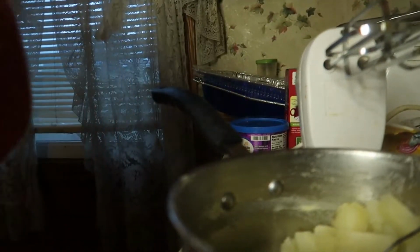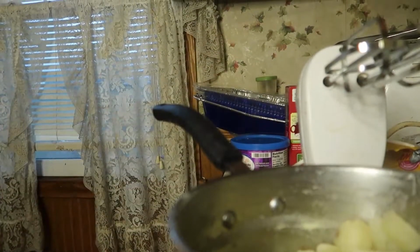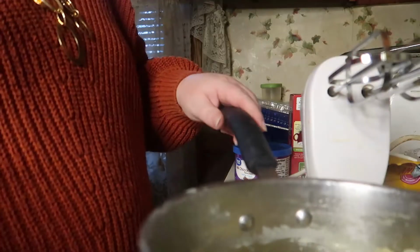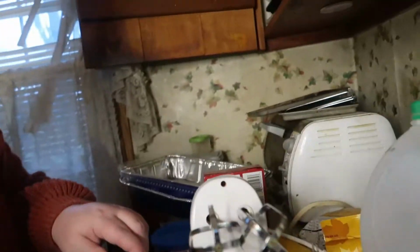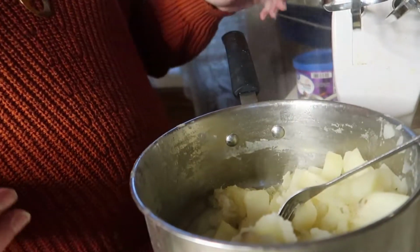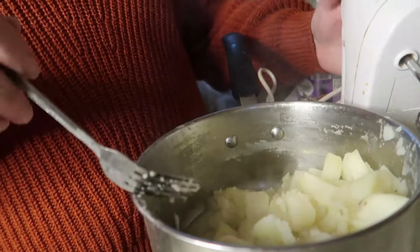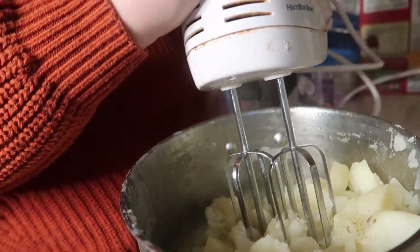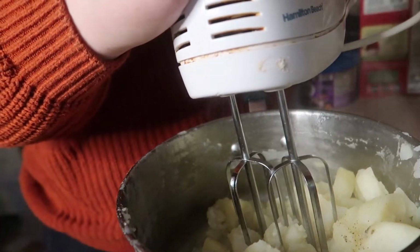I forgot to grab the milk. Sometimes I use heavy cream, but today it's gonna be milk. Oh, you can't even see. Am I gonna put you in some clean pots and pans I don't have space to deal with? Oh, don't fall in the mashed potatoes. Do not fall in the mashed potatoes. I'll just move the mashed potatoes and the fork. So the butter's in there. It's not plugged in. Always helps.